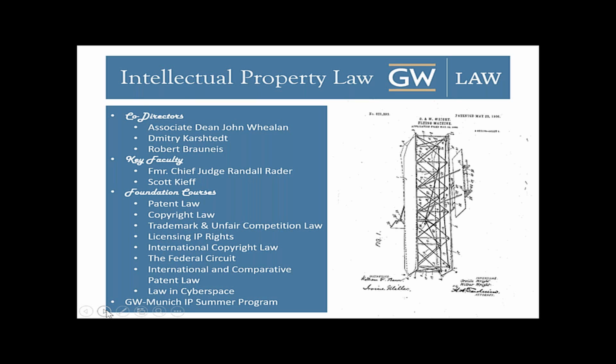We also have courses such as art and cultural heritage, licensing of IP rights, and patent enforcement. So there are a lot more courses here that give you a solid base in patent law. In addition, we are with the Max Planck Institute in Munich, and we offer the GW Munich IP program in the summer. So you would be able to take classes at Max Planck in Munich and have our professors teach you various subjects within the IP program there, and then come in after the summer to start the LLM here, so you have a more extensive foundation in IP at that time.